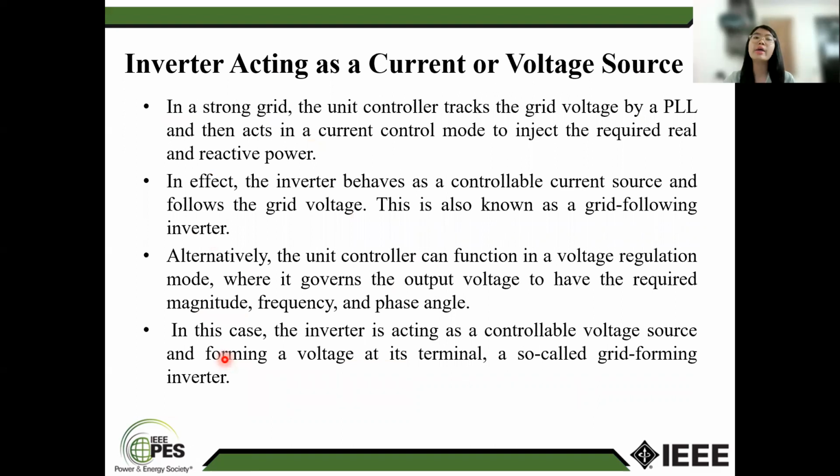The inverter is used as a current or voltage source. In a sound grid, the unit controller tracks the grid voltage by PLL, then operates in a current control mode to inject the required real and reactive power. If the inverter behaves as a controllable current source and follows the grid voltage, this is also known as a grid following inverter. Alternately, the unit controller can function in a voltage regulation mode where it governs the output voltage to have the required magnitude, frequency, and phase angle.